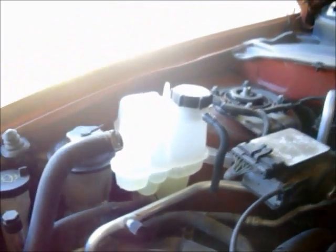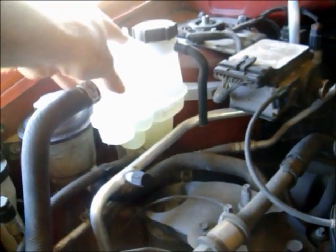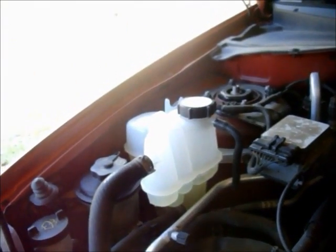I know that's odd, because that's not how old cars work, but it's a different system there, so you have to be really careful. If this thing ever leaks, buy a new one, even though it's kind of expensive. So we did do that last summer.